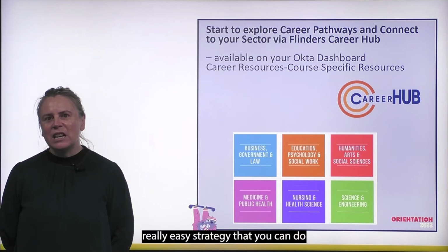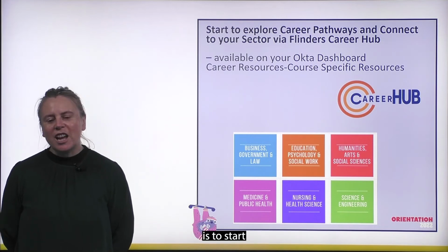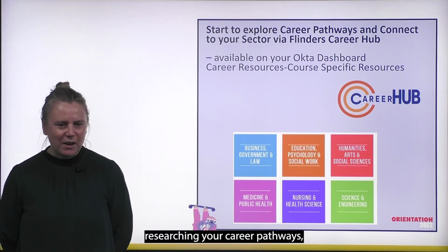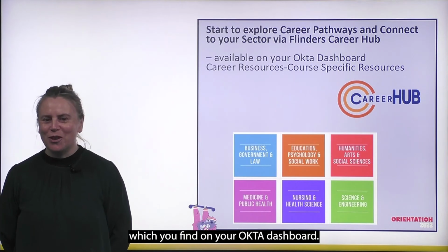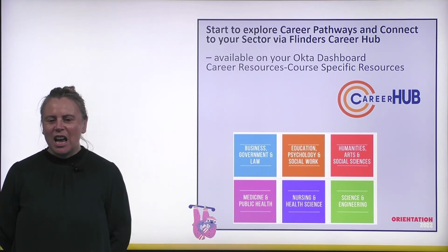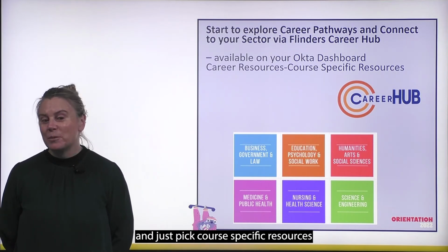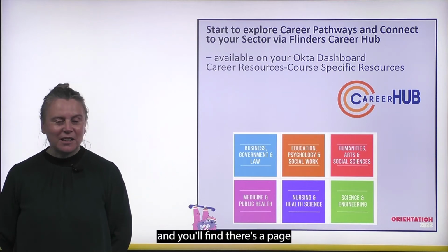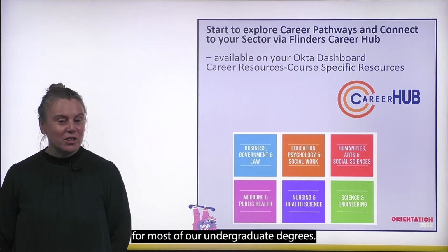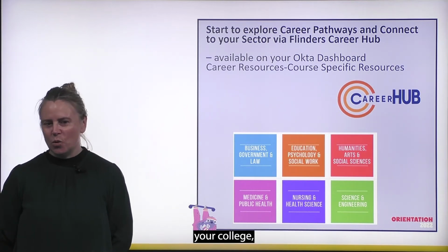Now, another really easy strategy that you can do is to start researching your career pathways. And you can do that through Career Hub, which you find on your Okta Dashboard. So I've just illustrated the page here, career resources, and just pick course-specific resources. And you'll find there's a page for most of our undergraduate degrees. All you have to do is navigate via your college.